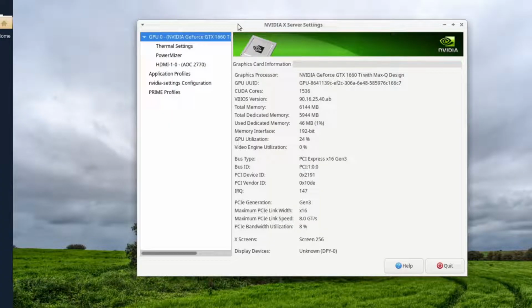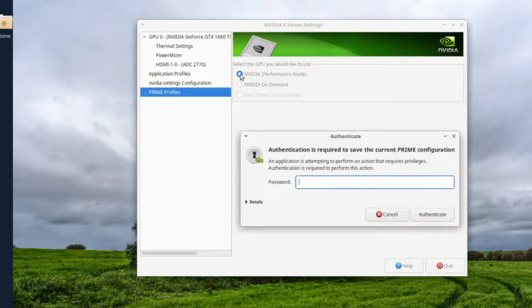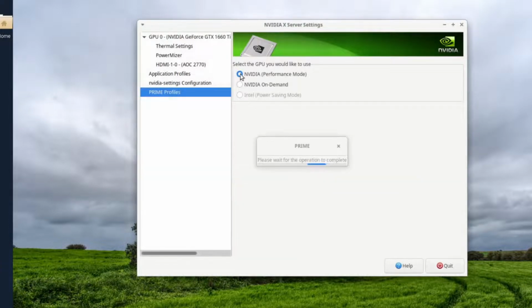And here we're going to choose Prime Profiles, which is the last option. And as you can see right now, the on-demand option is selected. We need to change it. So the first option will be selected, which is Performance Mode. And I need to type in my password. And it takes about a minute or so.